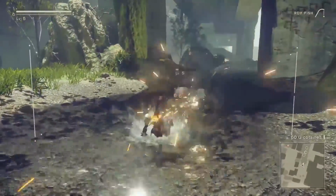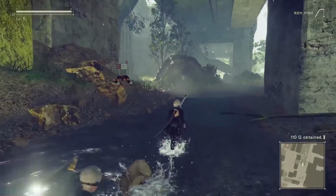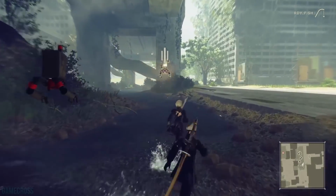For $35, it's still a bit of a steep price. It has been cheaper used, but for a new copy, this is as good as you're gonna get. And for a game of this quality for $35, it's well worth it over at GameStop.